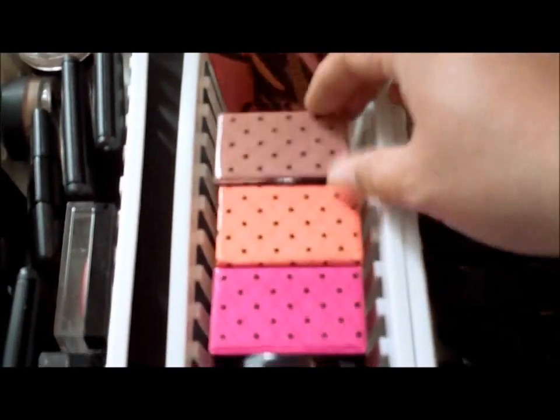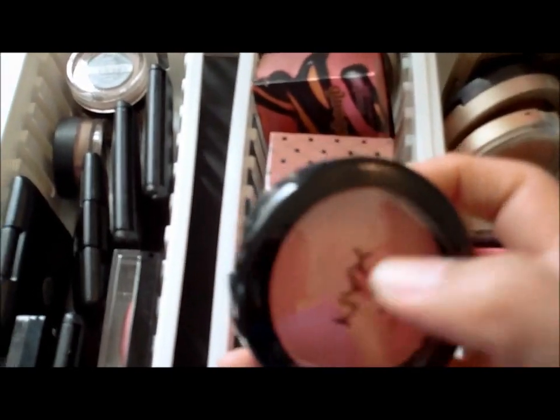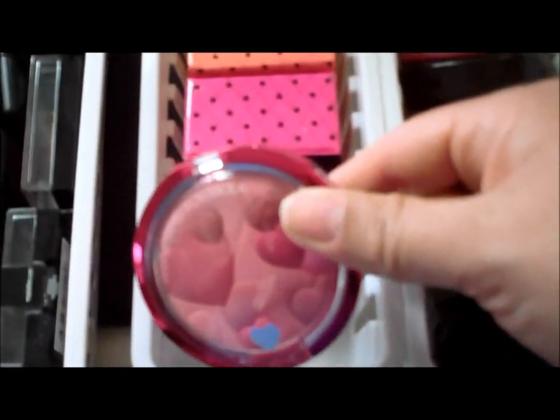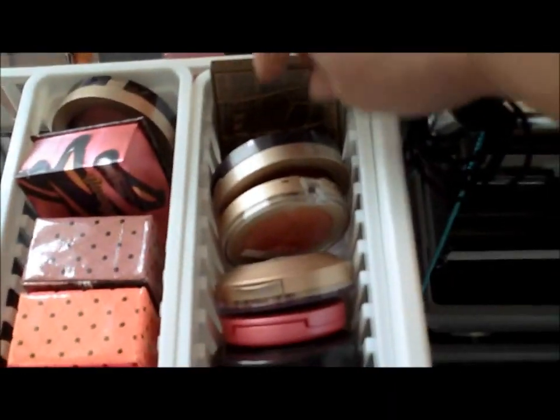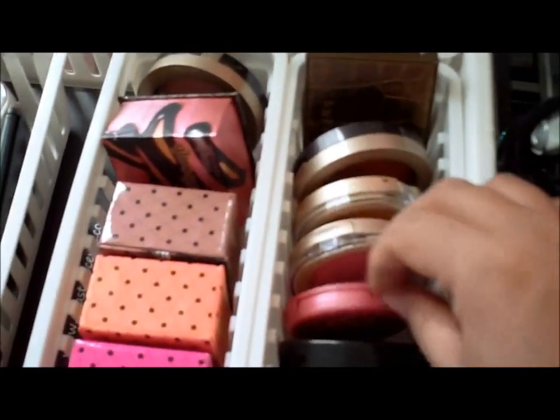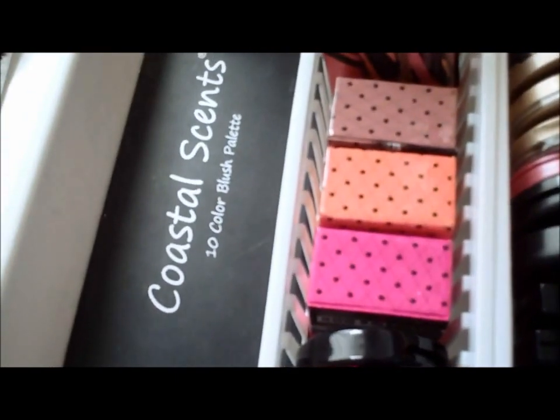These are the Fox in the Box hard candy ones. This one is an NYX cream shadow in natural. Physicians Formula right there. And then here is Tarte bronzer. Sally Hansen, Milani, Tarte, MAC, and then these are NYX right there. And if you lift this up here, I have the Coastal Scents 10 color blush palettes.